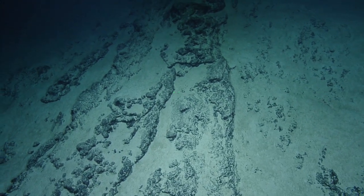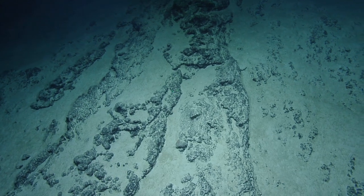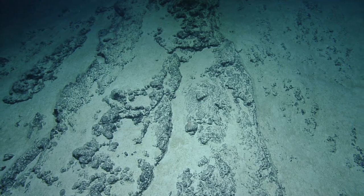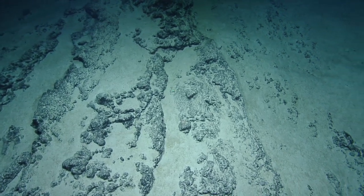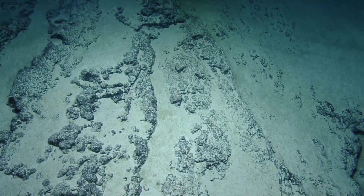Can we look here? Sorry, there's something on that rock. Yes. I don't see anything. Trust you. Yeah. Right there? Oh, yeah, right. Yeah. I see it this time. Go ahead and zoom.